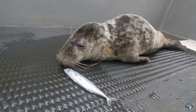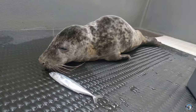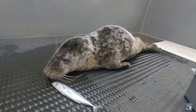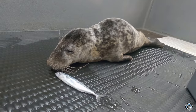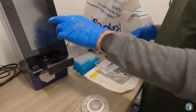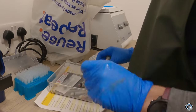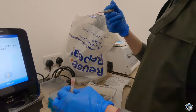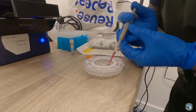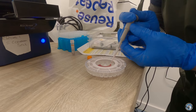As you can see, he's really not looking very healthy. But let's hope those electrolytes and fish will stay down and they'll start to get a bit stronger soon. So we're just taking Llewellin's blood to the blood analysis machine. So I'm just drawing up the blood. So what we're doing now is a biochemistry, which looks at your liver and the kidneys. So we're more concerned with his protein levels at the moment. So we'll do that.